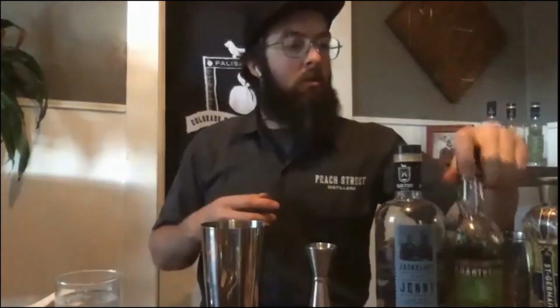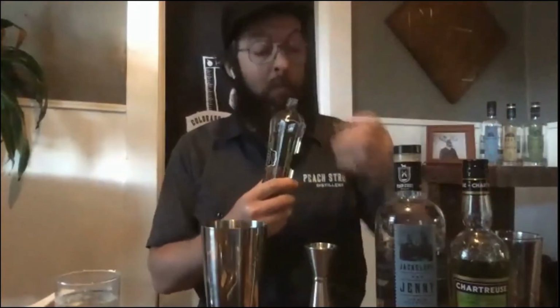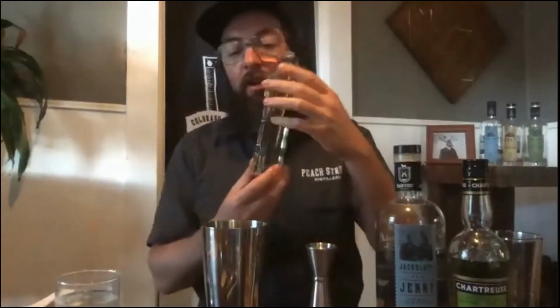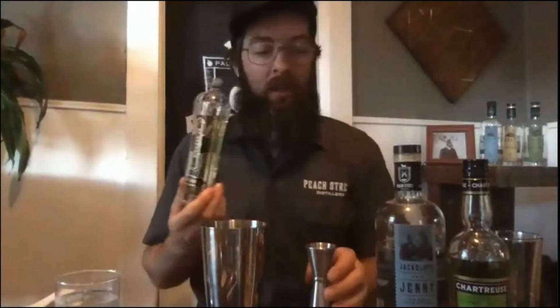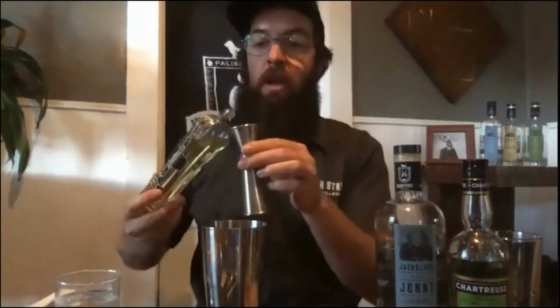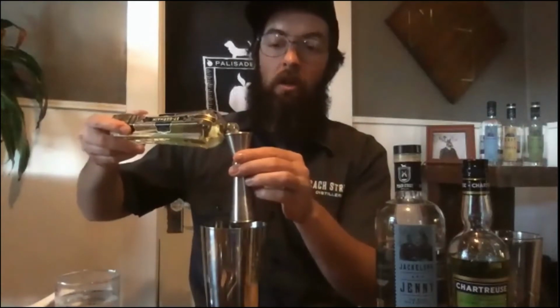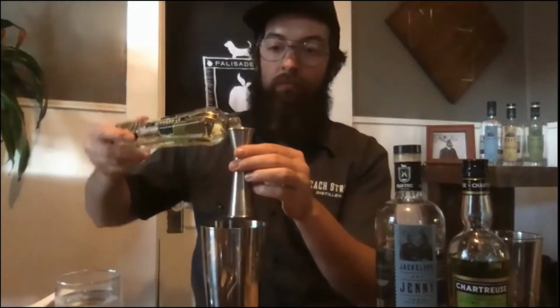Give that a close. Let's go to the Saint Germain, or cherry or maraschino liqueur, I should say. I chose Saint Germain because it's a cool variant. Give it a smell too. This is actually what's going to add that sweeter component to the cocktail. Remember I said a good amount of booze, good amount of bitter, good amount of sweet. So we have the bitter in the chartreuse and the sweet in the Saint Germain or the maraschino liqueur. Three-quarters of an ounce of the Saint Germain.